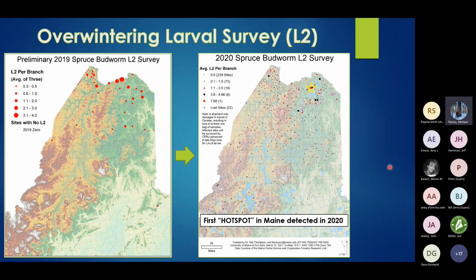So here's what all that work does for us. It creates this great map of what's happening on the landscape. Here we look at 2019. This was a preliminary results map, but you can see all these red points. Remember talking about that threshold of 7 larvae per branch as being our trigger point where maybe we do need to try and do some treatment. Even though we had some elevated numbers here in 2019, nothing was above 4, so there was nothing to do.